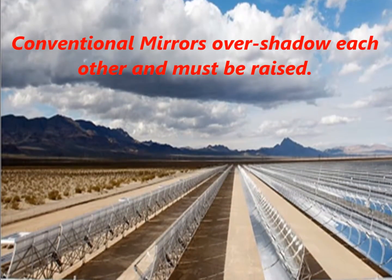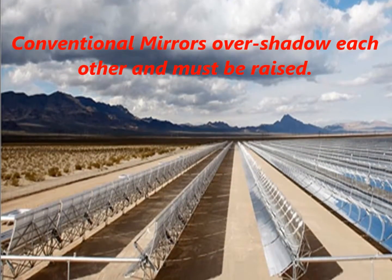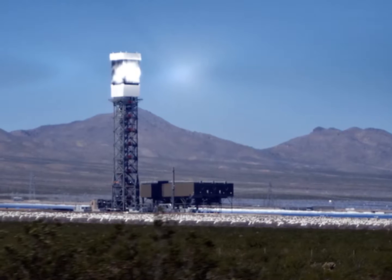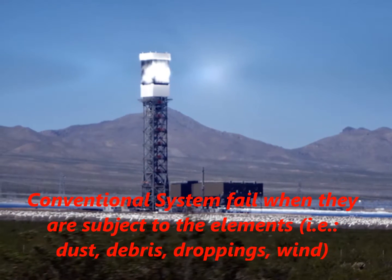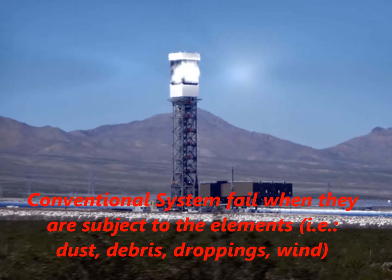Also, when the mirrors are raised, they overshadow each other and need to be spaced far enough apart to prevent this, which adds to the overall system costs to acquire more land. Furthermore, conventional systems often fail when they are subject to disruptions from the elements such as dust, debris, droppings, and wind, which results in off-target collection.